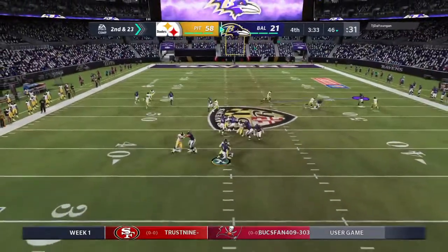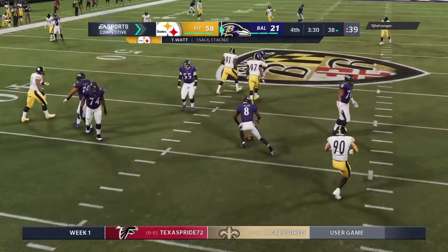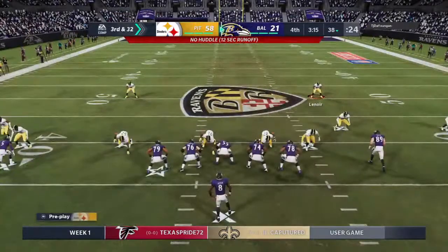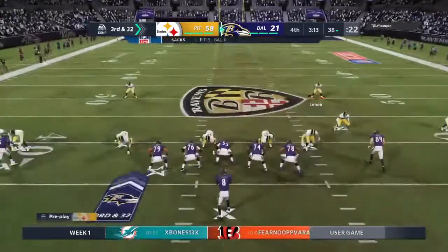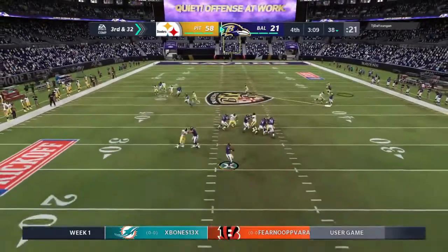To throw again is Jackson. Pressure comes, and the Steelers take him down. T.J. Watt causing the disruption. He gets the sack, a loss of 9 on the play. Brings up third. There's Jackson on 3rd and long.